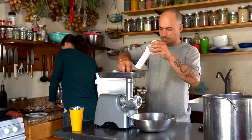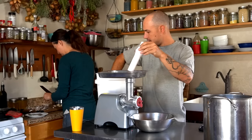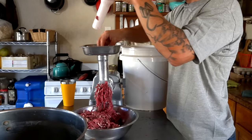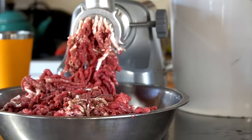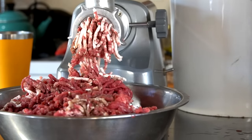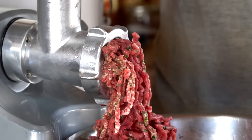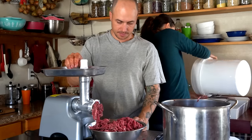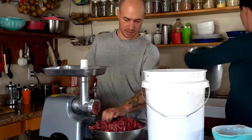All right, one head of garlic, isn't it? Or what do you think? Pretty big head? Yeah, I can do 2 heads. My little grinder did good. It's about all she wants to give right there.